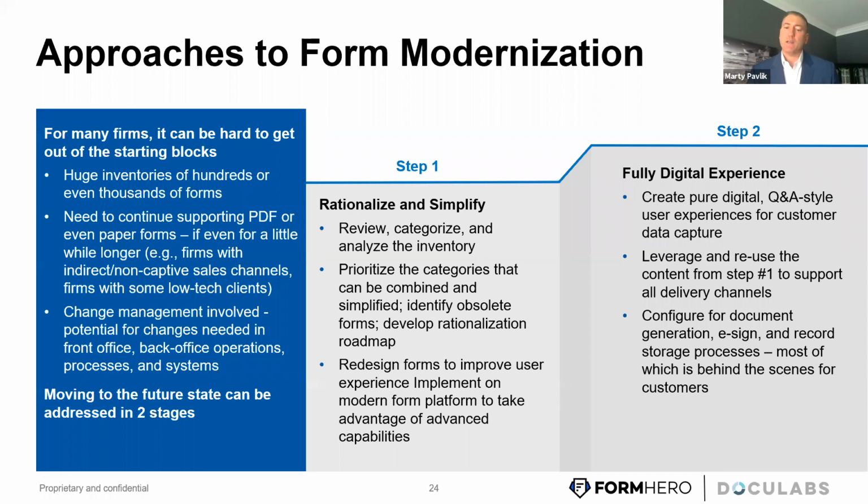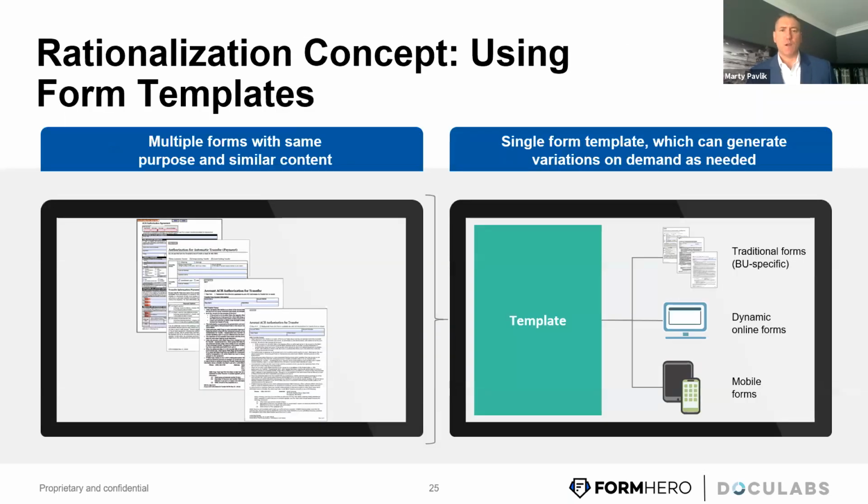And finally, configure the document generation and storage capacity that you're looking for to meet both your corporation policies as well as any regulatory policies. If we move to the next slide, here's just a really quick example of how you can really mobilize your modernization effort by using templates.